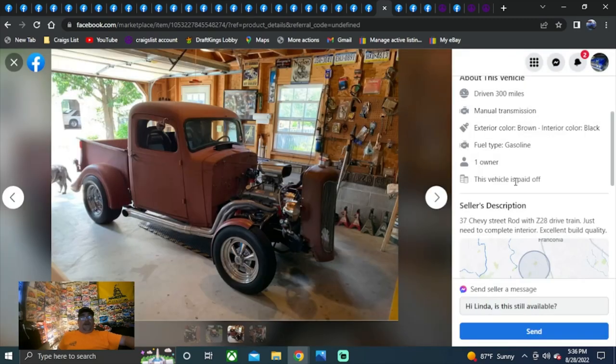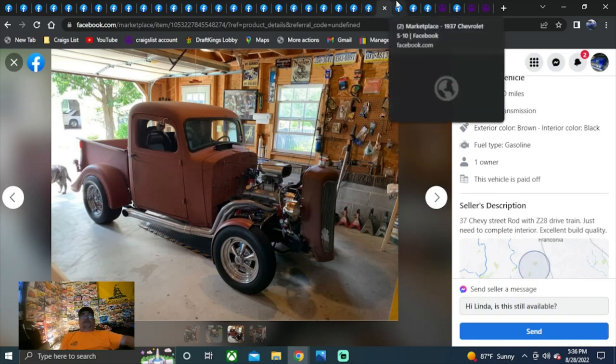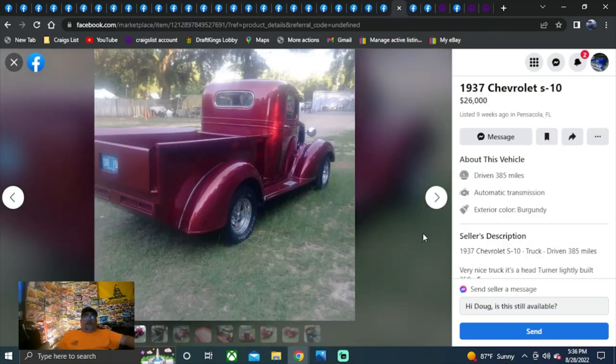That's a map. Thought that would show more. Excellent build quality, it says. You have to check him out. That's what you're looking for. It's got some motorcycle fenders on the front. No hood. On to another one. Yeah, '37 Chevrolet S10 again. That's how he's got it posted. $26,000, 9 weeks ago, Florida.